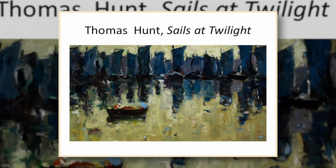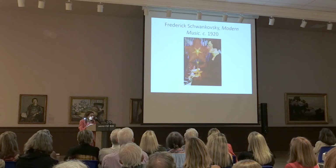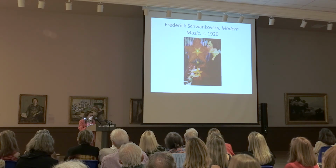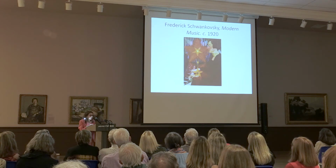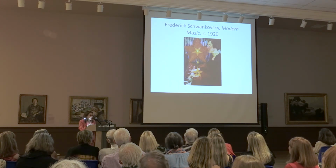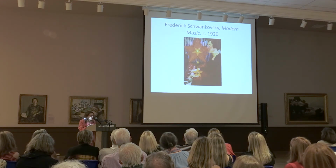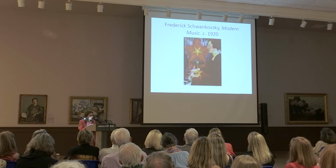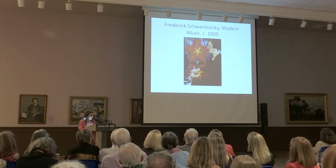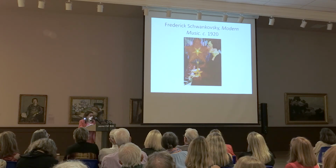But particular praise was reserved for Schwankowski's modern music. The reviewer said, "The artist employed his wife as a model, and he has embodied in this picture the spirit of music as exemplified in the aura which is supposed to surround the temperament of the true musician." His wife actually was a musician. "Frankly modern, painted in the light of scientific enlightenment, the painting is a study in dynamic symmetry. Whether or not the public likes this unusual picture, it will at least be enthralled."